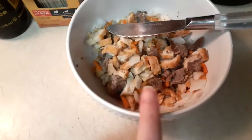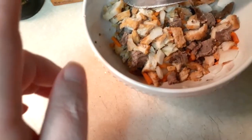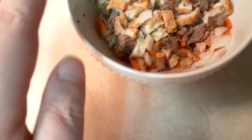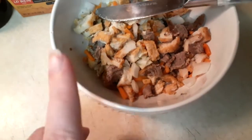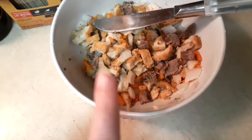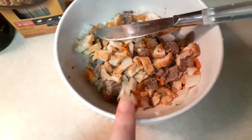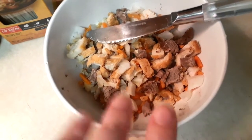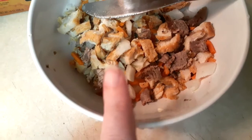Alright everyone, we're back. I have the meat and everything for the lo mein. Carrots, onions, and a little bit of the beef steak. Beef steak has a lot of gristle in that type of thing, and that's the real downfall to getting it already cut. The carrots I just broke in half.